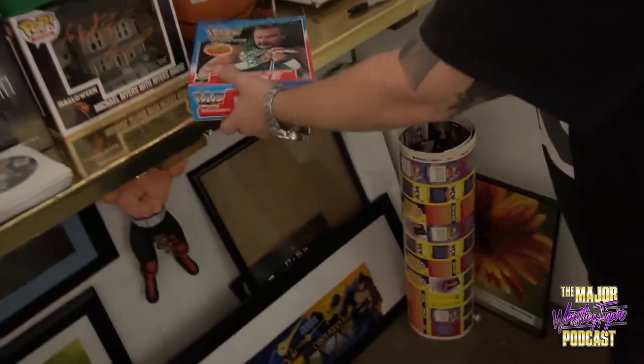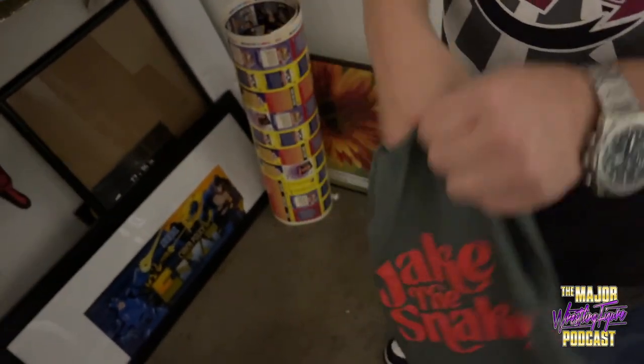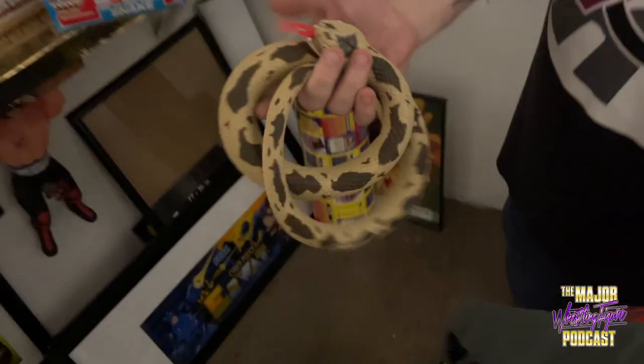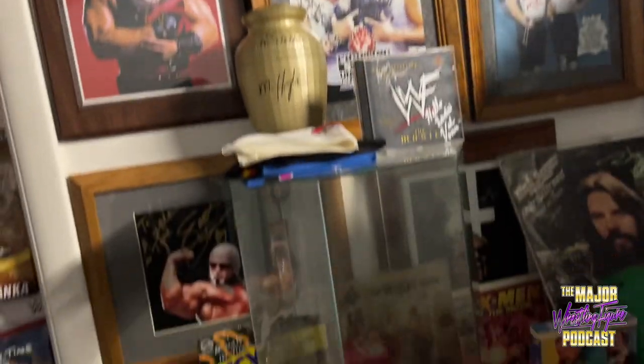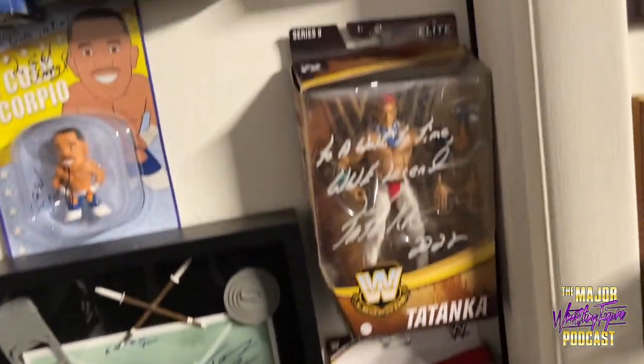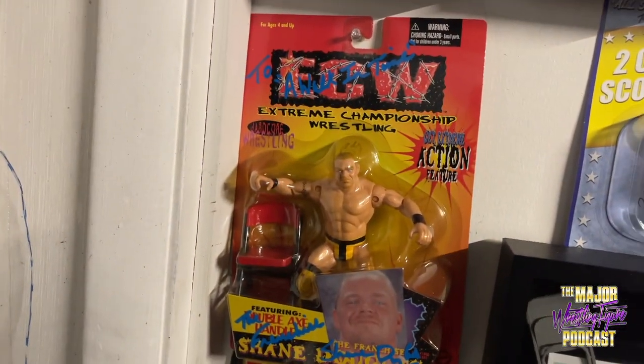When he signed this, he said he's never seen it before, but it actually is Damien in the bag. Yeah, that I have. I can't believe he's never seen it, but wow. I still love that. Rock and Roll, the Hasbro. Rock and Roll Express is the reason I started liking wrestling. This is a hell of a display over here. Wow.